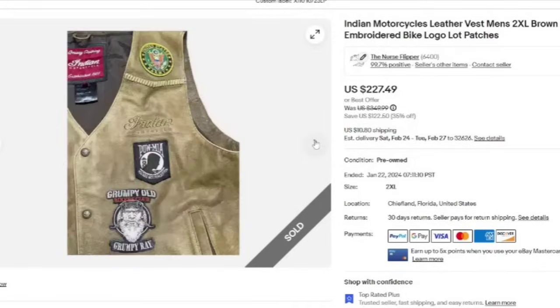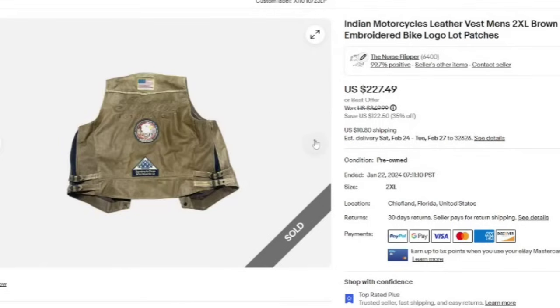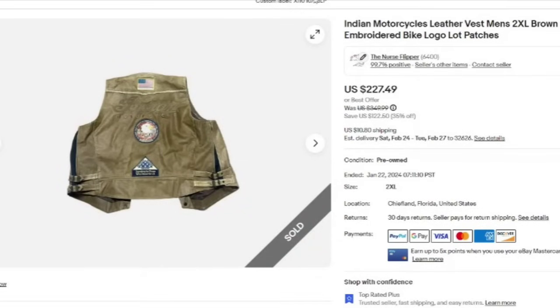And again, I picked this up at my little local flea market. I was surprised to see it there, but happy I found it. Here is the back. This is just a really, really cool vest. And it was a great sale, and it took a little over a month to sell.